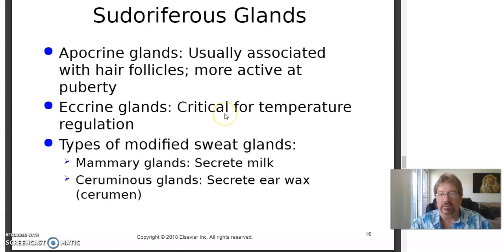Very important. When the body secretes that sweat, as it evaporates, it carries heat away. It takes heat to evaporate the sweat, and so that removes heat from the body, which is good. That's what we want it to do. Now, there are two kinds of modified sweat glands. The mammary glands, the female breast that secretes milk, is a modified form of sweat glands. And even more probably shocking is the glands that secrete earwax in our ears. The ceruminous glands are a type of modified sweat gland. Earwax is called cerumen, by the way, guys, which is the actual medical term.